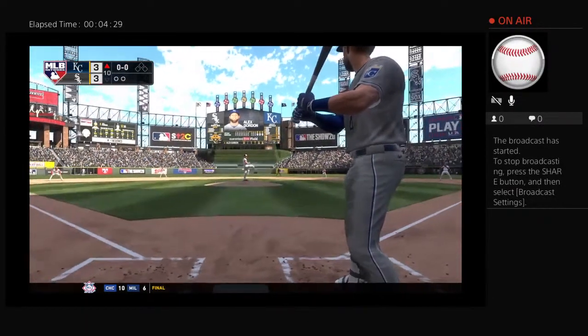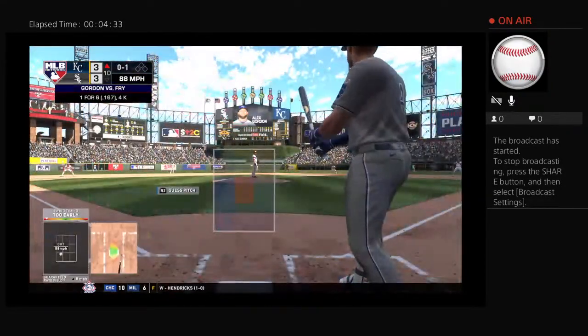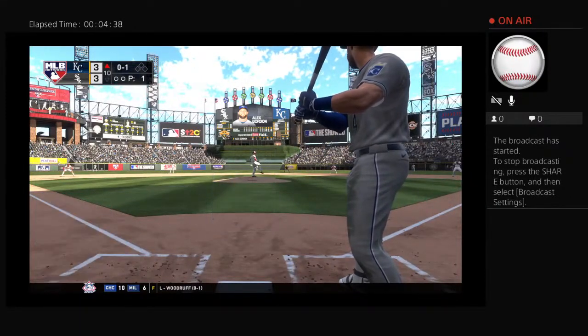Ready for another chance? Alex Gordon. He'll look to bounce back after striking out his last time up. No balls and a strike to count. Ready with the 0-1.